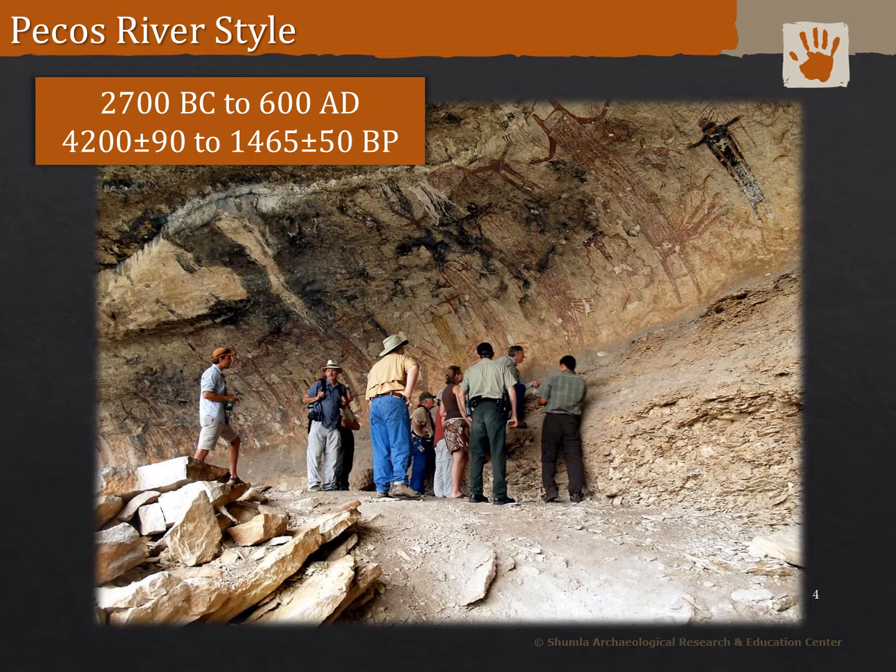Marvin Rowe conducted 33 radiocarbon assays from 19 Pecos River style paintings at 9 different sites in the 1990s. These dates range from approximately 2700 BC to 600 AD, which corresponds to 4200 to 1465 years BP, or years before present. These dates were obtained using the plasma oxidation method, which we also utilize in my laboratory at Shumla.